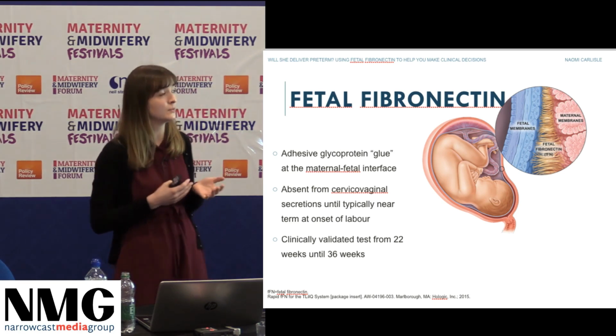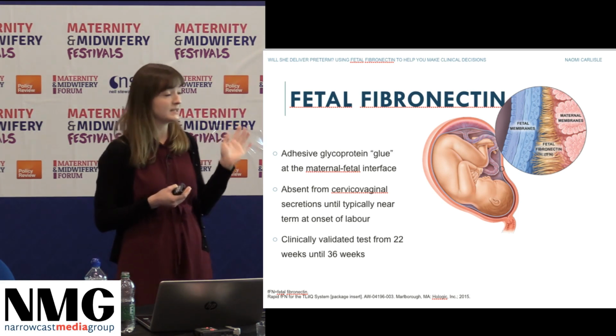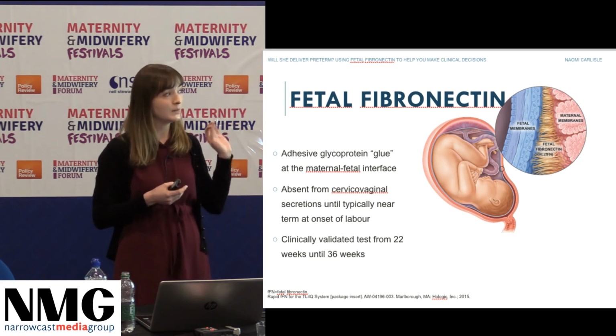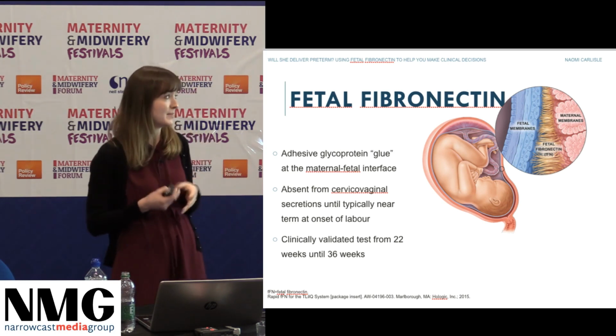So we know that if we undertake a vaginal swab test on a woman between 22 weeks until 36 weeks of pregnancy, and we can detect some fetal fibronectin there, it means that this woman is more likely to be having her baby early.